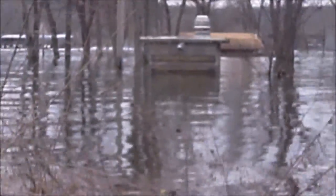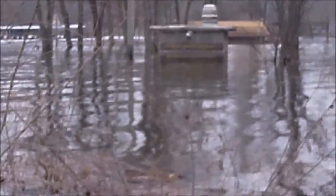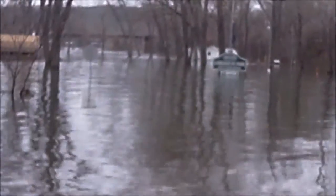What you're looking at is a pavilion down here at Scotty's Boat Dock that has about a 12-foot ceiling on it. As you can see, it's barely over the top of the water. Sorry for the shakiness. Let me kind of turn here and zoom out. Right there is the city of Branson, little Branson Lakeside ticket registries for the RV park that is completely underwater.